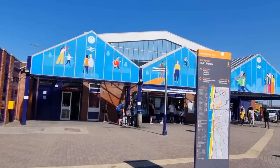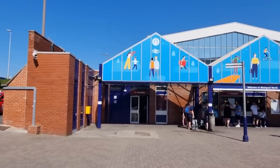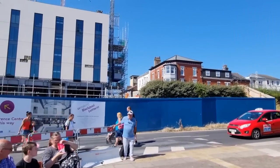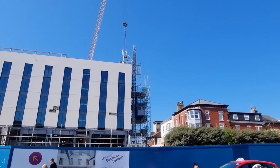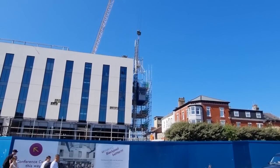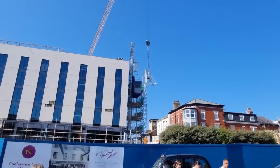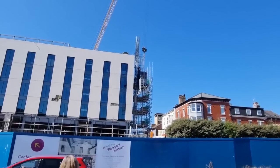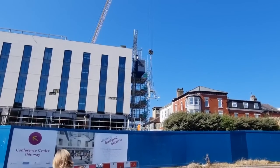We are outside now the entrance to Blackpool North railway station, and I'm just going to pan round very, very slowly to show you this. Oh look, there's that hoist on the move. And also the mobile crane working. Oh, look at this. We can see the hoist and the tower crane. This is the tower crane that's working as well. It's dropping something down to ground level. We'll just follow this down. Yes, this is the tower crane at work.